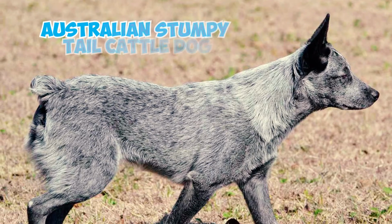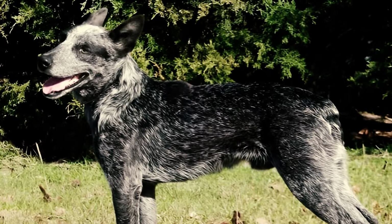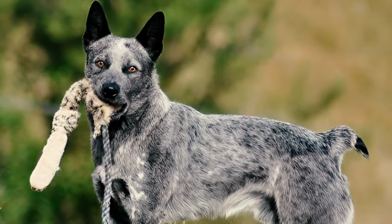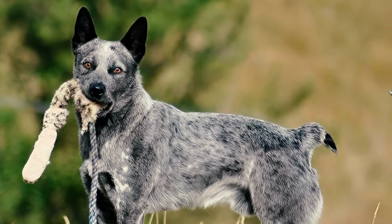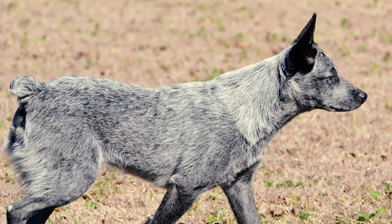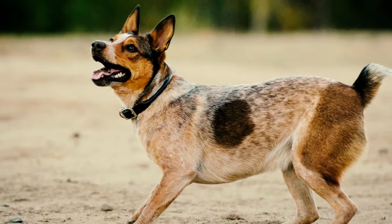Number 1. Australian Stumpy Tail Cattle Dog. This breed, as the name implies, is known for its naturally short tail. The stumpy tail is caused by a dominant gene, so most puppies in a litter will have bobtails. Unlike some breeds where bobtails are a bit of a lucky draw, these Aussie herders were practically designed with built-in happy wiggles. But why a bobtail for a cattle dog?